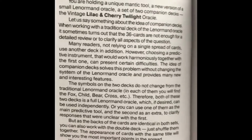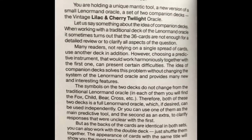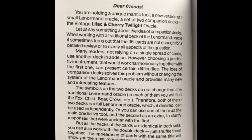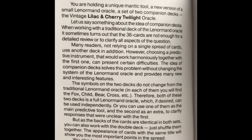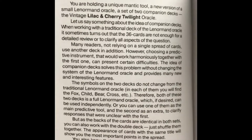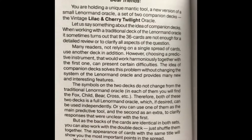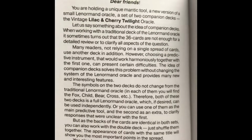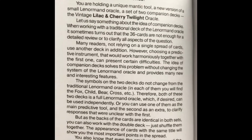enough for a detailed review or to clarify all aspects of the question. Many readers, not relying on a single spread of cards, use another deck in addition. However, choosing a predictive instrument that would work harmoniously together with the first one can present certain difficulties. The idea of companion decks solves this problem without changing the system of the Lenormand Oracle and provides many new and interesting features.